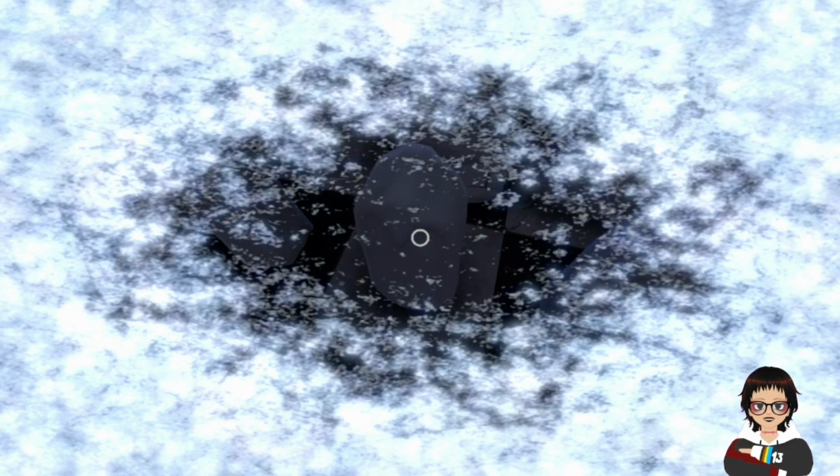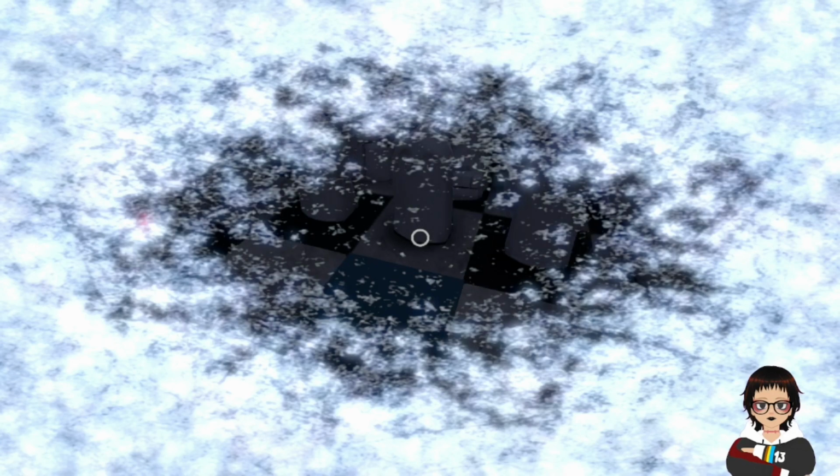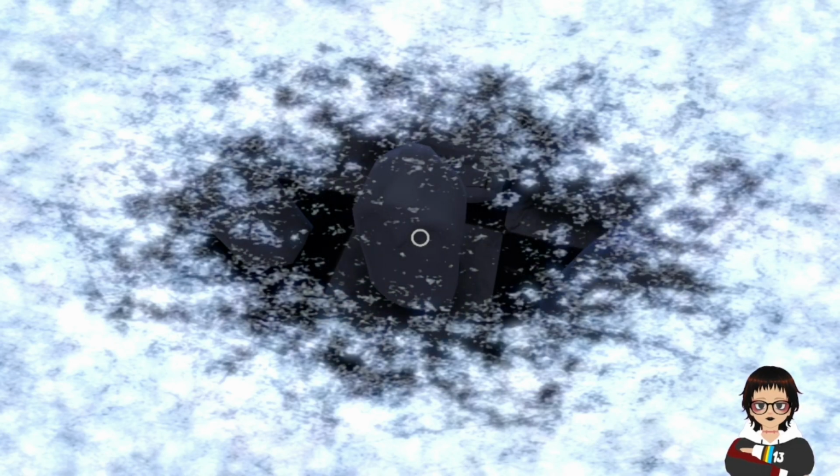The pawn. Did you manage to turn on the heater thing there? Yeah. I did. How do I pick up the pawn? It's not working.